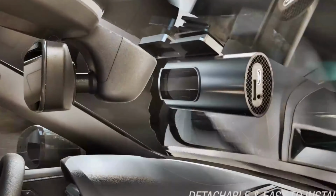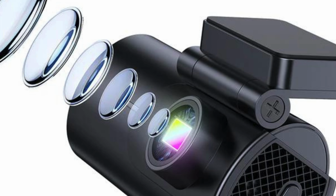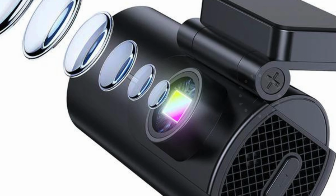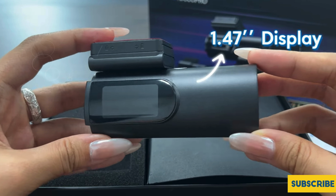The D600 boasts essential safety features like G-sensor technology, which automatically locks and saves footage in the event of collisions, ensuring critical moments are never lost. Its 24-hour parking monitoring function, when paired with a hardwire kit sold separately, provides continuous surveillance, offering peace of mind even when your vehicle is parked.